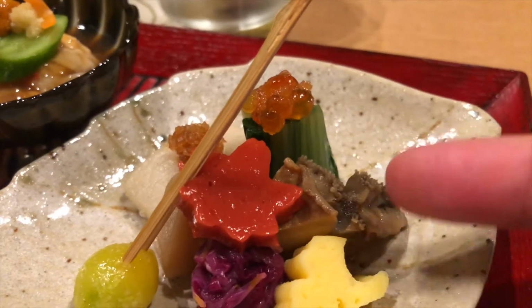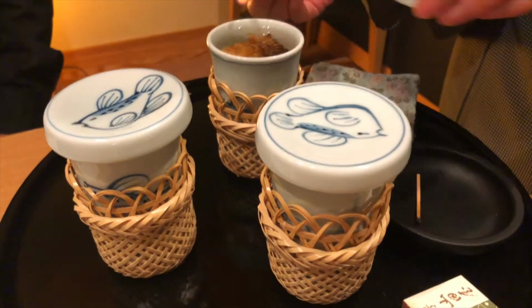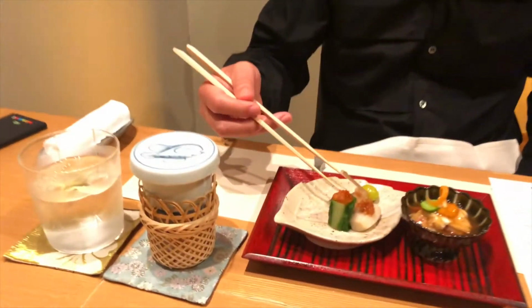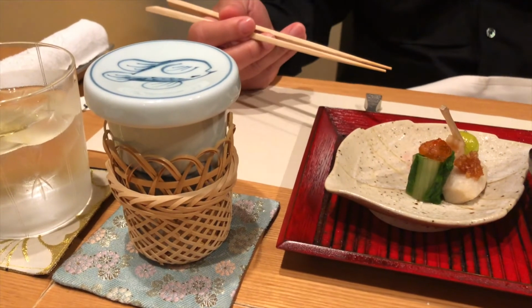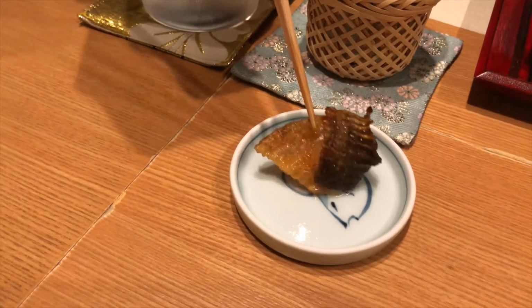Baby abalone. Sake, it's a warm sake infused with fugu fin. Fugu is a blowfish. Flavors go into sake. Okay. So you gotta wait for a few minutes, 2 or 3 minutes, and let the fugu fin infuse in the sake, and then we're ready to drink. Oishii ne. Put on the lid. Yeah.